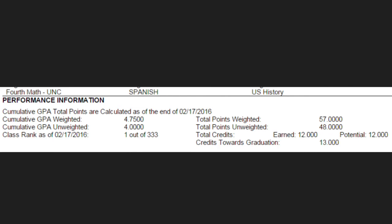If you have any further questions about GPA and class rank, either jot those questions down and submit them to your homeroom teacher so that they can be forwarded to the counseling office, or you can make an appointment with your school counselor.